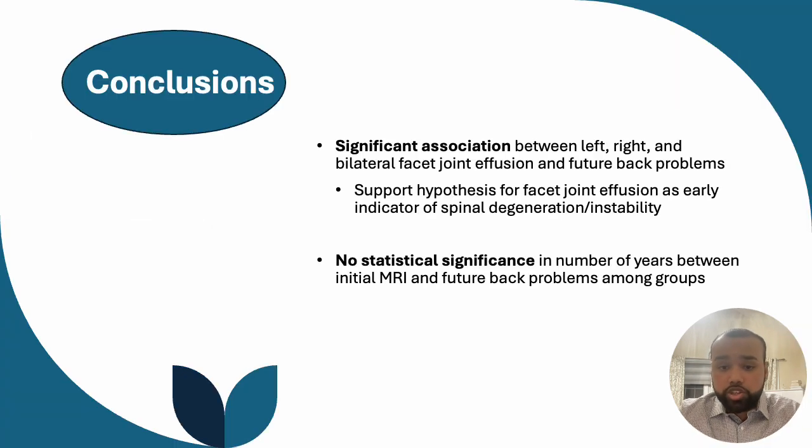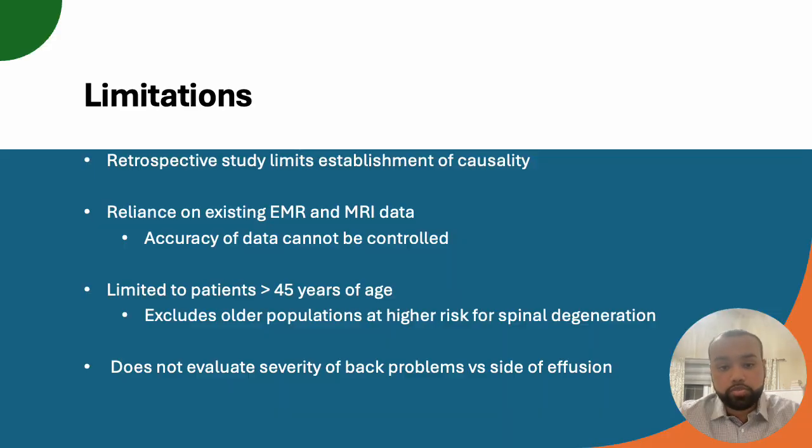So our discussion, in terms of what we could conclude from this study, was that there was a significant association between left, right, and bilateral facet joint effusions and future back problems. It supported our hypothesis that facet joint effusions are good early indicators of spinal degeneration and instability. However, we found that there wasn't a clear correlation between the number of years between the initial MRI and future back problems among groups.